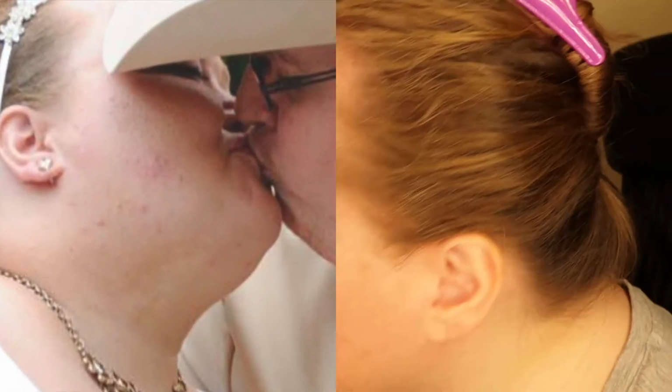All along my chin line right here was just red bumps, super irritated. It looked like I had pimples all over my face. And I was really upset because if you look closely at my wedding pictures, you can actually see the breakout.